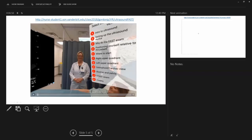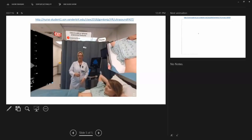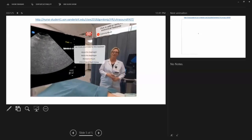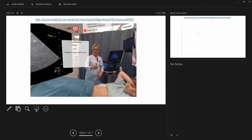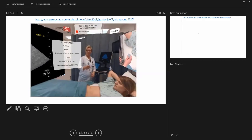So what we'll do here is look at the right upper quadrant. What you would do is either eye point or click this letter right here, and it would continue. I'm going to let her go ahead, and you're not going to be able to hear her speak, but she is talking about what she is doing. We've got the top view over there, and we've got the view over here that we've added to the environment. You can see we've added the bullet points as she was talking about them. She's talking about the kidney, the liver, the diaphragm, lungs, the inferior pole of the liver, and lastly, the inferior pole of the right kidney.